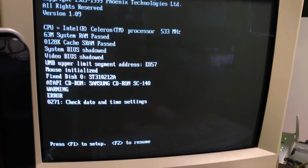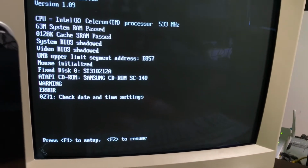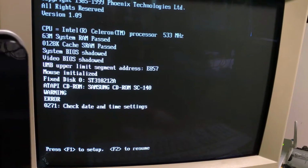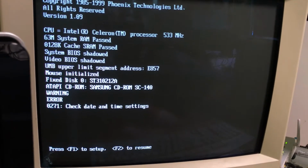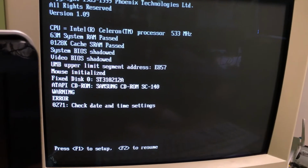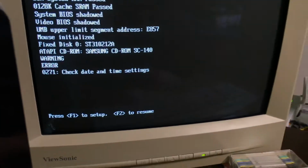Fixed disk 0 ST310212A. Yeah. ATAPI CD-ROM: Samsung CD-ROM SC140, yep. Warning, error, check date and time settings. Yeah, the battery's dead, so F1 to set up, F2 to resume.